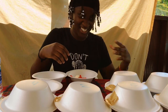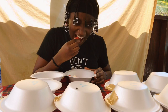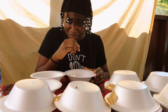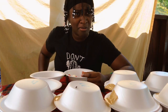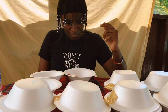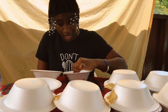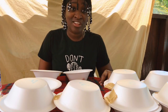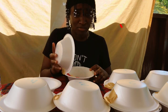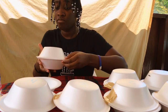Okay, let's see how this tastes. I'm not gonna lie, this kind of tastes like Captain Crunch when it's soggy with cereal. But other than that, it's not bad. Not bad at all, actually. It's pretty good. I was expecting myself to vomit. Number 6 was pretty good. Alright, next number.